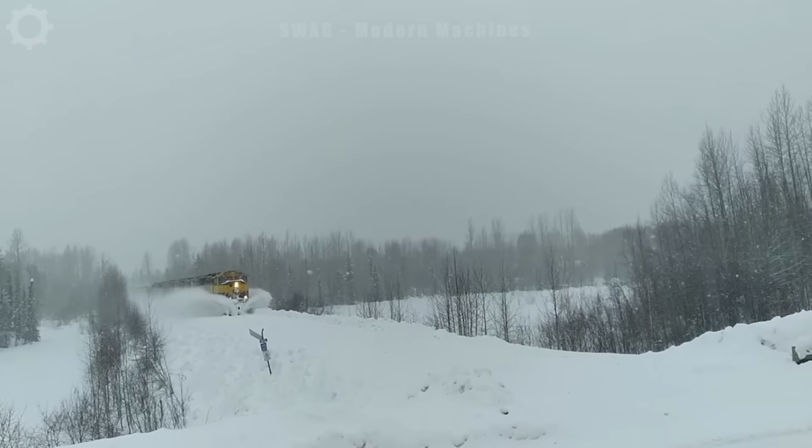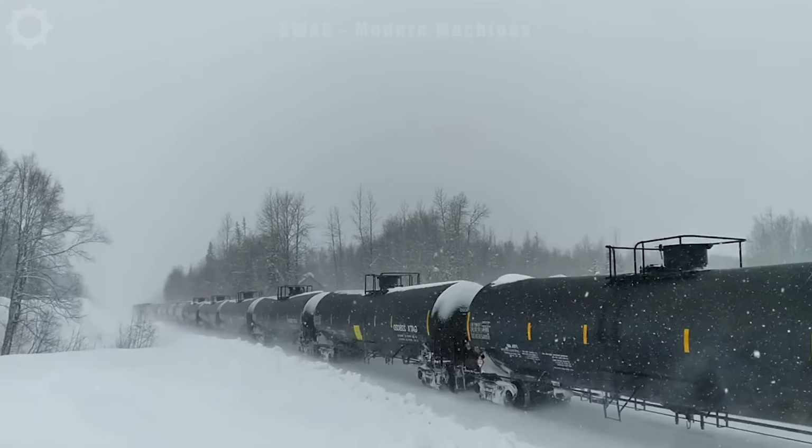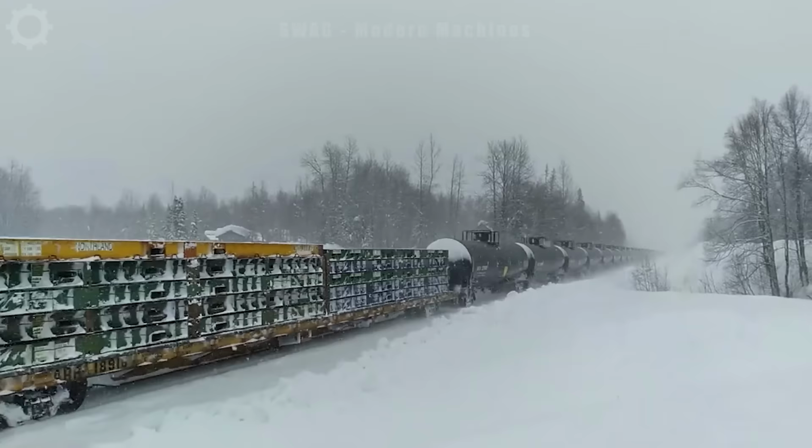Sometimes in winter, freight trains can be delayed due to various reasons such as problems with the train, weather conditions, earthquakes and avalanches. This ship will take the lead and clear the path for the ships behind.